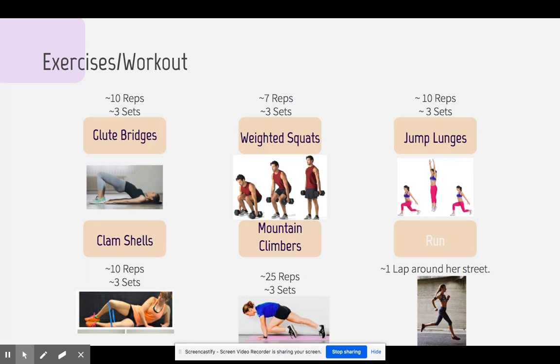The next workout I included was the jump lunges. I made her do 10 reps in 3 sets. And the lunges target quads and glutes and hamstrings once again. The next workout was the clamshell, but instead of using a band, she had her mom hold her leg down. She did it very slowly. I made her do 10 reps in 3 sets. Clamshells target the glutes.